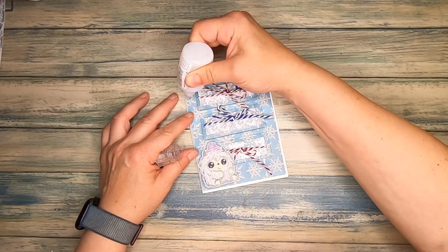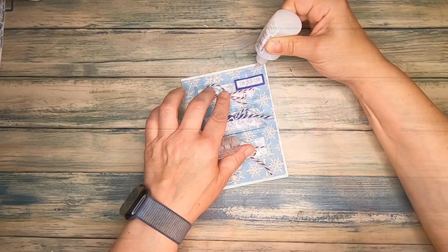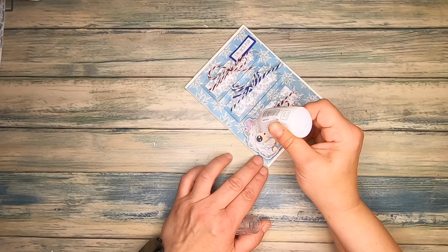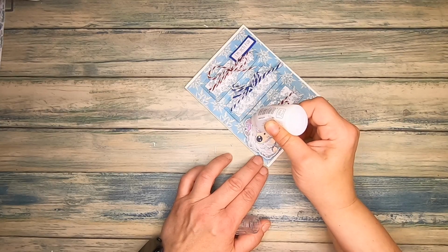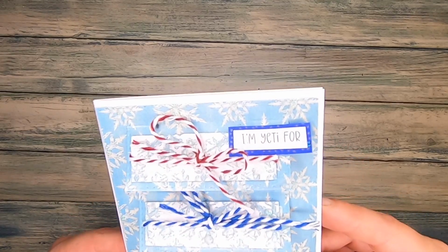As final decoration, I added some transparent glitter drops to emphasize the snowy feeling of the card. I also used the drops on the head of our cute Yeti. And that is our Christmas in July card finished for today. I hope you like it.